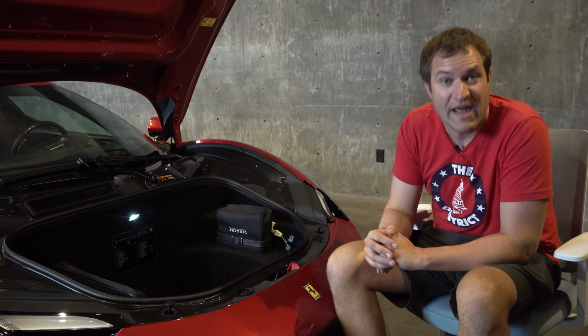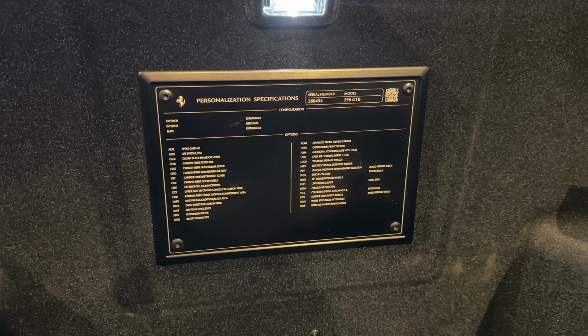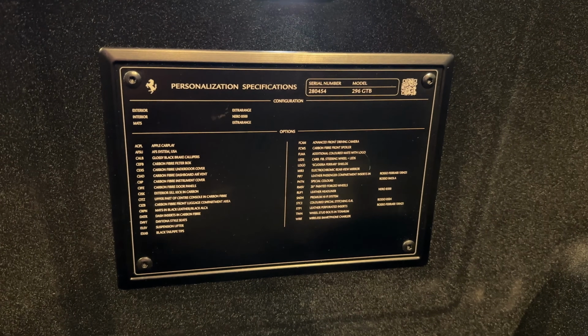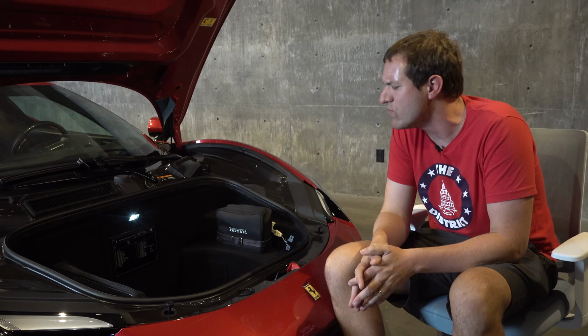Now, also located in the trunk, for one thing, this plaque on the back side of the trunk area shows all of the options that you have specifically selected for your 296, plus it shows the exact serial number of your car. It's a very personalized, special plaque that makes you feel good every time you get in here.